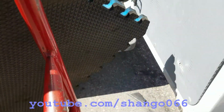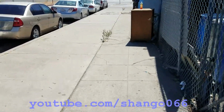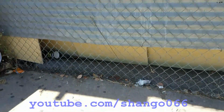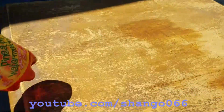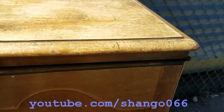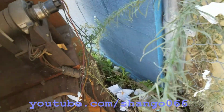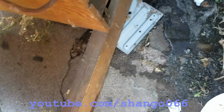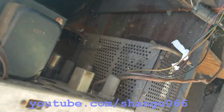Have to do it just as quick as I can. I don't want to block the car wash there. Oh, great. The only reason I'm getting this is because I have another one. Oh, this is not the same. This is not the same. And yes, some of the tubes are missing. Okay, I gotta just get it.